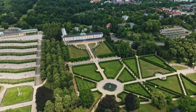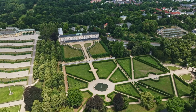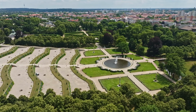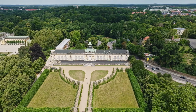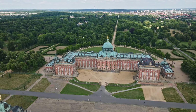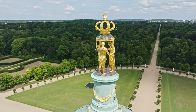From here, we can see Sanssouci in all its glory: the elegant palace, the sculpted gardens, the sprawling park. It's a view that has remained largely unchanged for nearly 3 centuries. In this moment, it's easy to understand why Frederick loved this place so much. Here, he could escape the pressures of ruling an empire and simply be a man, a philosopher, a musician, a gardener. Here, he could be Sanssouci without worry.